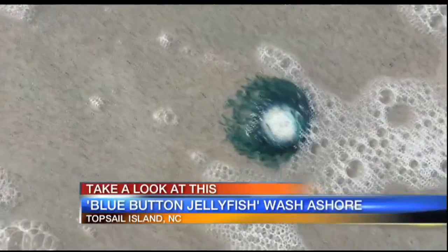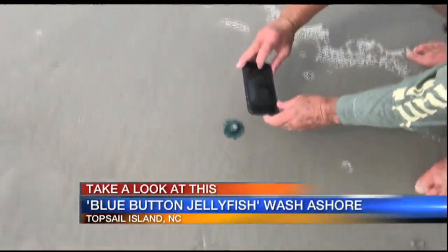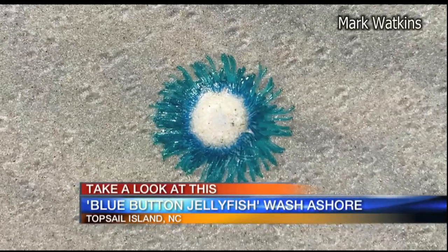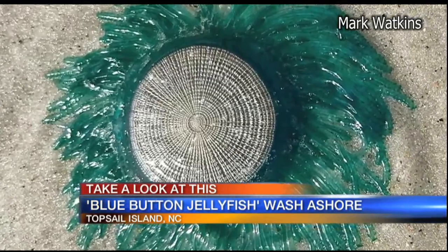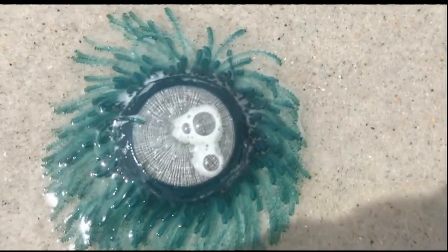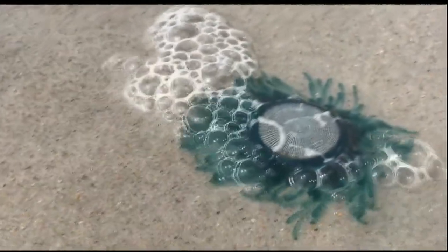And Tropical Storm Michael turning up something unusual in the Carolinas. Dozens of blue button jellyfish are washing ashore on beaches in Topsail Island in Surf City, North Carolina. But experts say despite their nickname, they're actually not jellyfish. They're actually called porpita and are related to jellyfish. They are typically found in tropical and subtropical waters in the Atlantic. They do sting, however, and can cause some irritation.